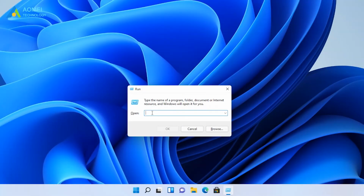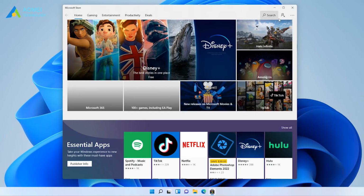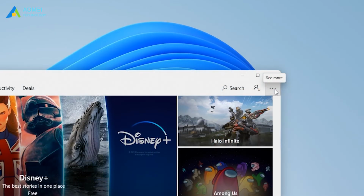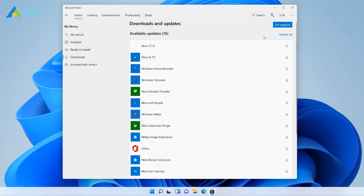Press Windows plus R to open the Run window, then type this and press Enter to open Microsoft Store. When you enter the Microsoft Store interface, click the Library icon, then click Downloads and Updates. Click the Get Updates button in the Downloads and Updates tab.